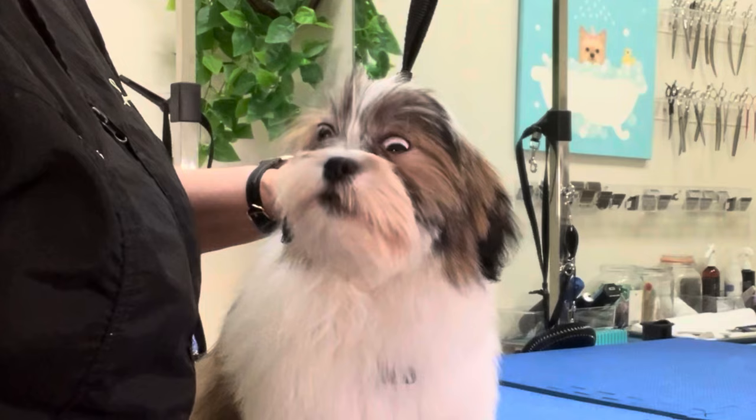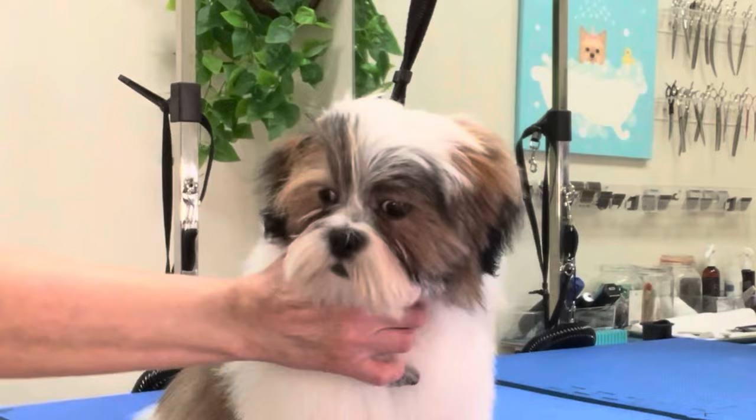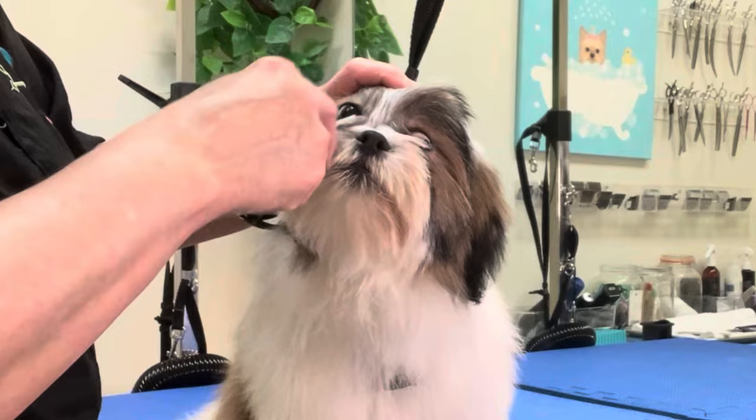Now, Lhasas are not a ponytail breed in the shows, and a lot of people misconstrue the idea that you don't have to tie up the top knot, but you do. When you are maintaining the dog, you don't want all that hair in the face. When they're being shown, yes, you have to let their hair down. But for maintenance, we're going to keep it put up.